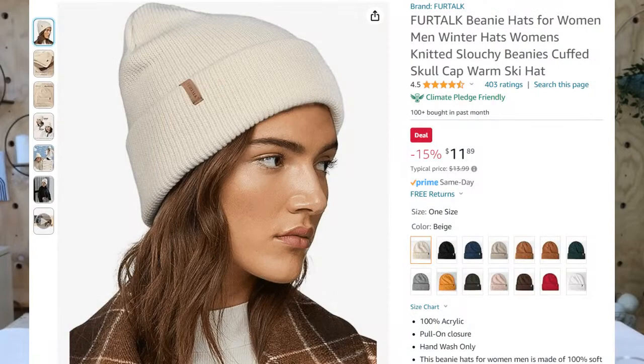All right. Next up is this hat. Alexandra says, I have the silver and love them. Okay, Alexandra, I'm going to get them too. You just convinced me.